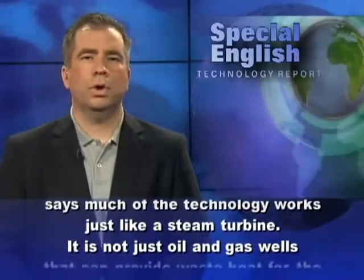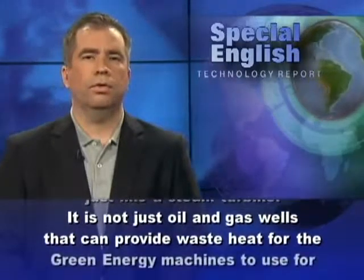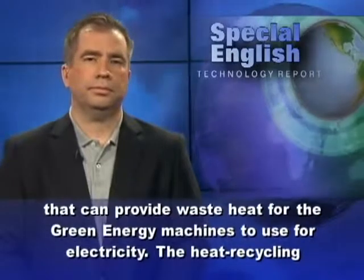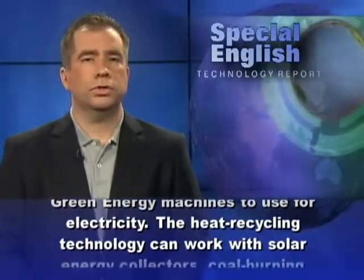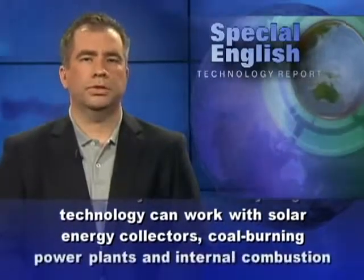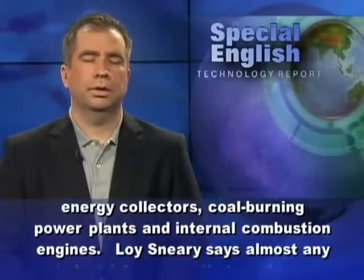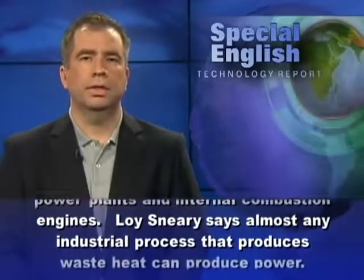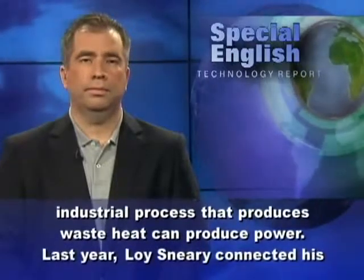It is not just oil and gas wells that can provide waste heat for the green energy machine to use for electricity. The heat recycling technology can work with solar energy collectors, coal-burning power plants, and internal combustion engines. Loy Sneary says almost any industrial process that produces waste heat can produce power.